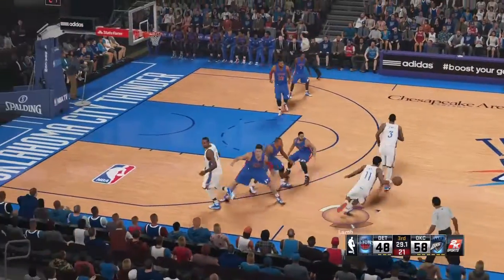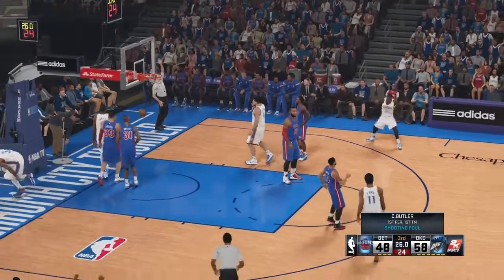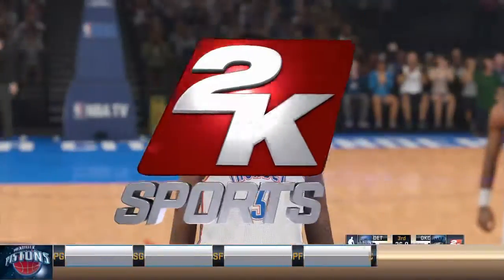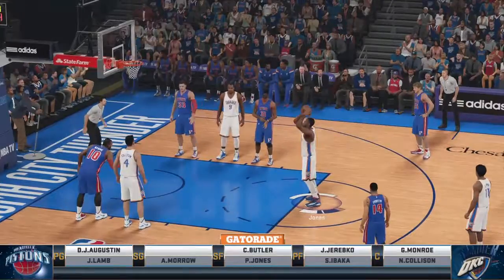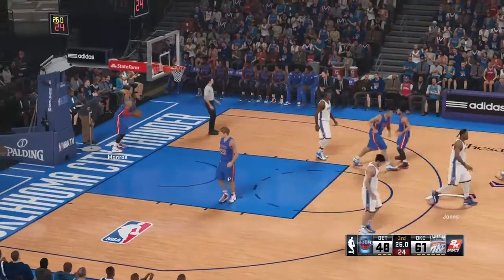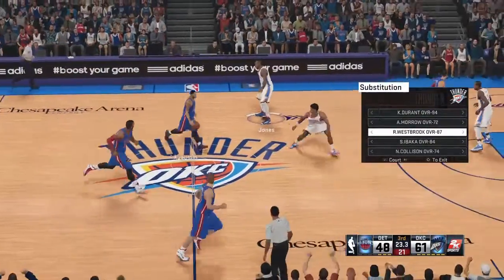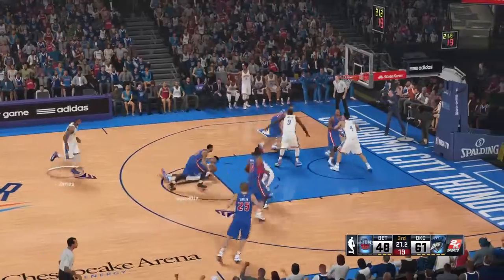And Oklahoma City going with a whole new group out there. Detroit also making some changes. Monroe's checked in for Andre Drummond. Urepko comes in for Smith. And DJ Augustine subbed in for Jody Meeks. Kyle Singler, he's checked in for Brandon Jennings. Pistons trail by 13. Just 1 second between the shot clock and game clock.